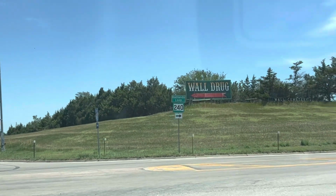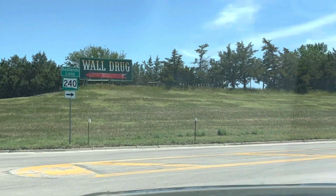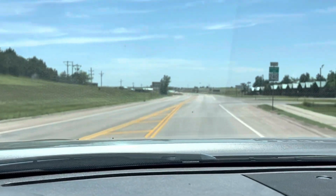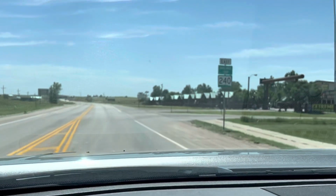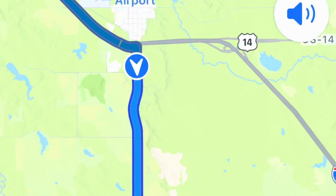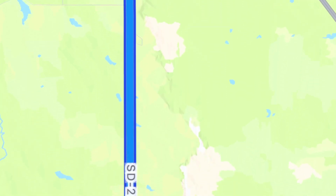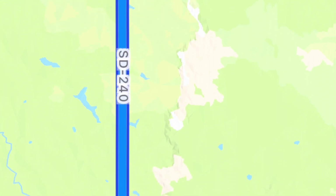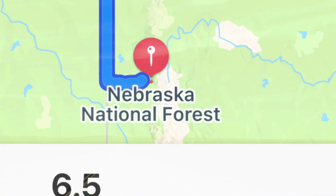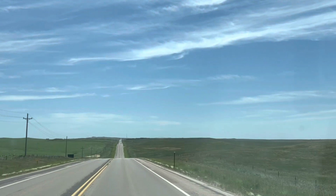As you exit the freeway, you turn down Highway 240 here. Only about 6 or 7 miles, you actually reach the turnoff for the dispersed area for camping in the Badlands. This is a relatively easy drive down the Highway 240. It's a 2-lane road, not very much traffic on it. If you continue further south, you actually end up in Badlands National Park.